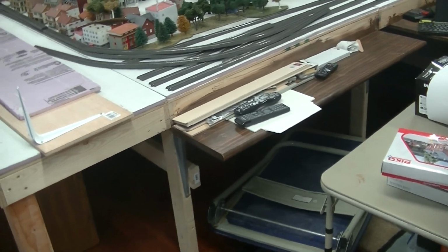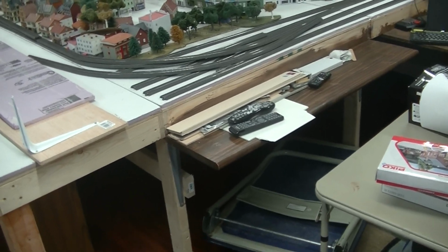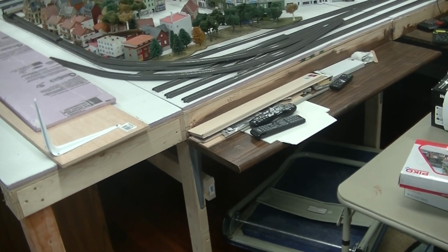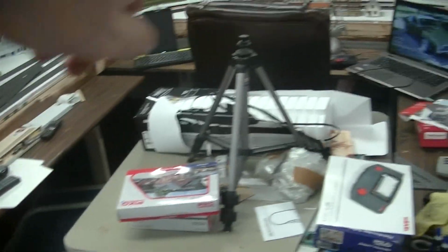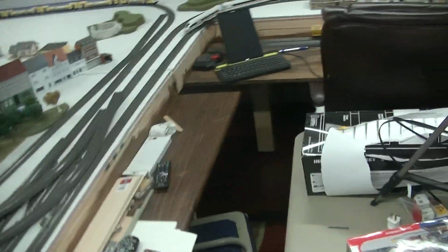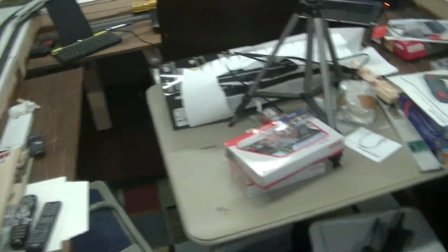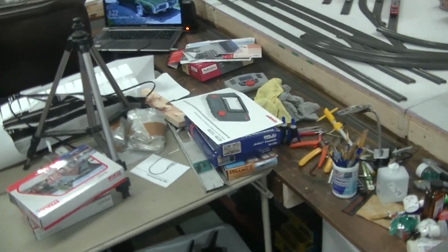It'll be both shelving underneath for storage, maybe for model boxes and whatever other accessories I've got, and it'll allow me to really make this work area, which is, again, everything here is thrown together. It's just spare pieces of plywood I had, and I just kept adding, and it became a Frankenstein in both the positive and the negative meanings of that.